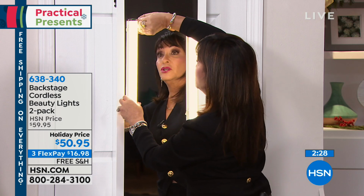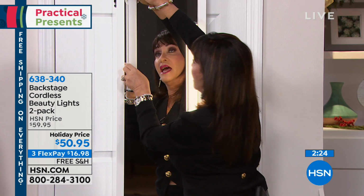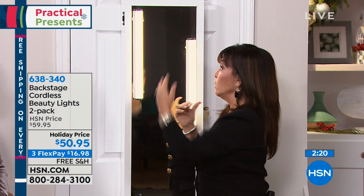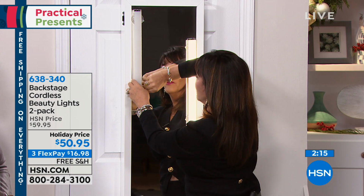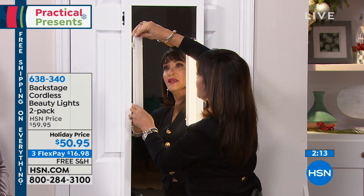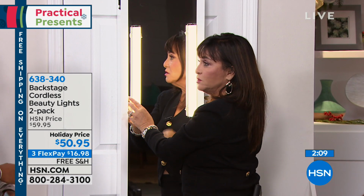And you know what I love about this? You might have lights installed in your bathroom or anywhere, but it's not to your height. Now, I'm 5'2" and I have 2-inch heels on right now. But if you're 6 foot tall, then perhaps you would like to have your lighting higher because you want to be able to get that perfect lighting around, you know, forward facing. You don't want it above you, you don't want it below you. You want it just right. And with the Backstage Beauty lights, that is what you're gonna have, the most perfect lighting. I'm ready for my close-up, Mr. DeMille.